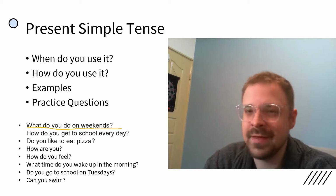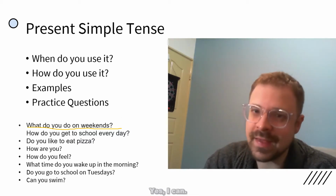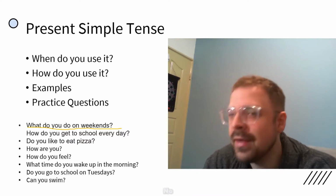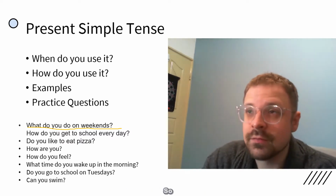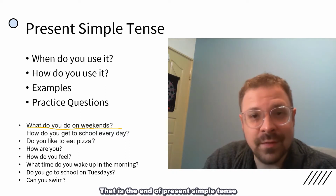And finally, our last sentence, another easy one. Can you swim? Do you? Yes, I do. Can you? Yes, I can. So we're looking at, can you swim? Yes, I can swim. No, I can't swim. Those are your two choices. That's basically it. Okay, so that is the end of present simple tense.